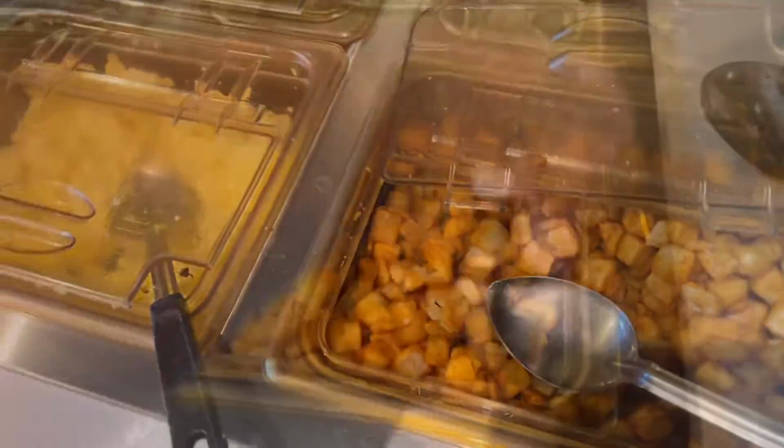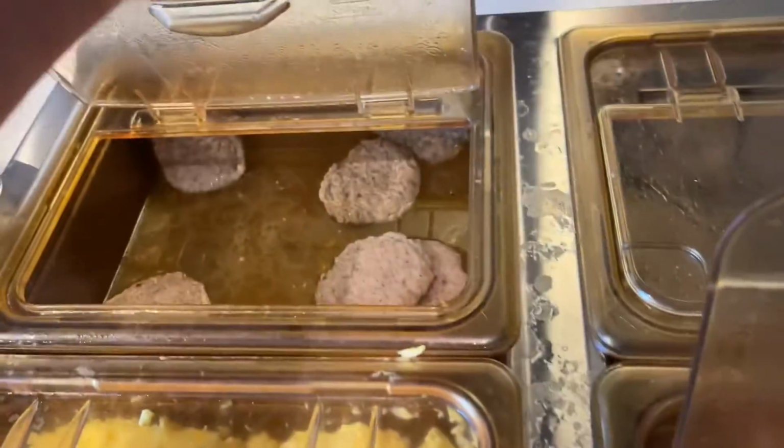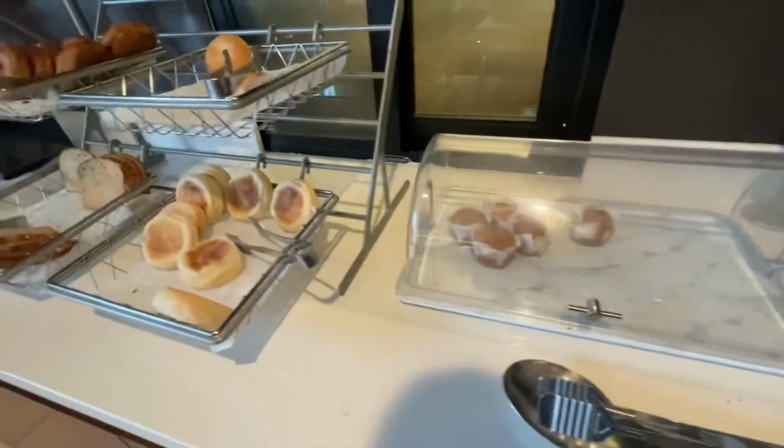I really liked their potatoes. The potatoes were a little bit spicy, and there were eggs and some sausage for making a breakfast sandwich, and just traditional other breakfast items here.